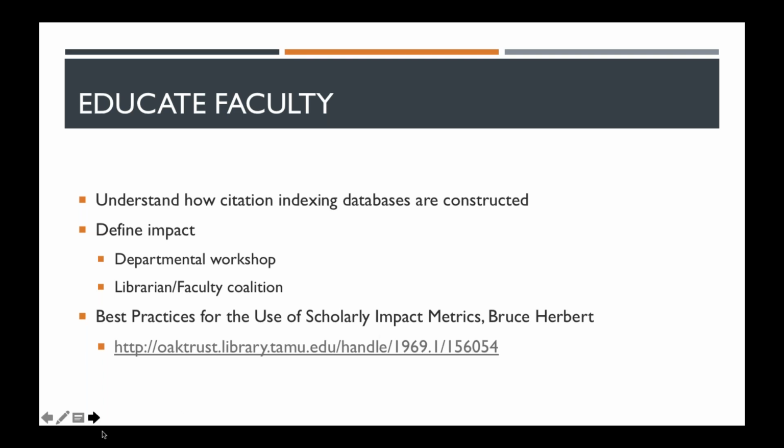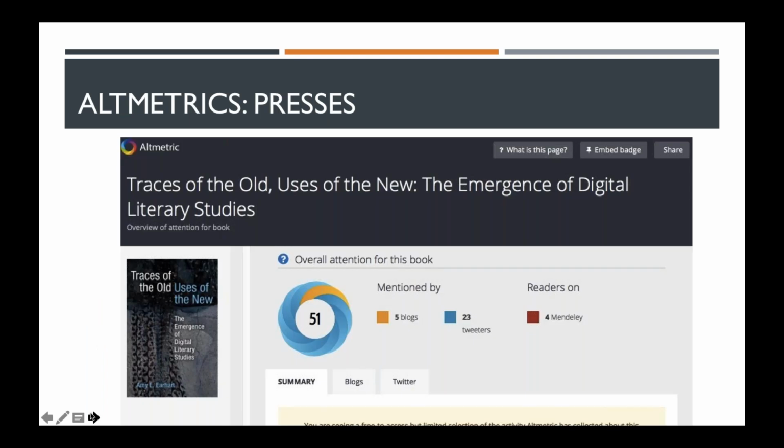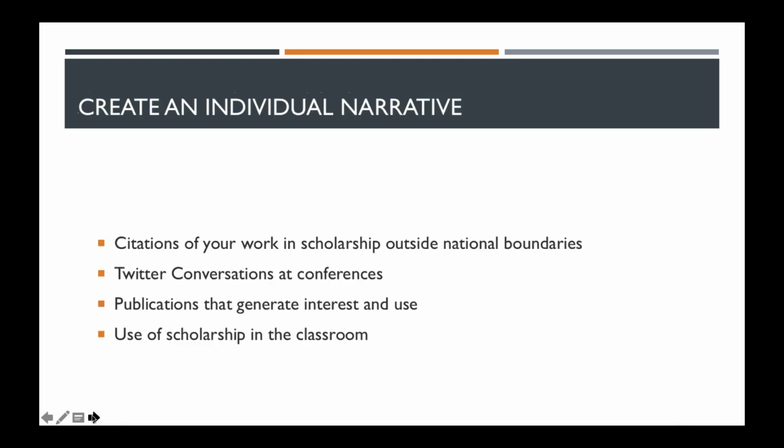And as we move forward, once you've worked on educating your faculty, you need to think about tools beyond the traditional citation indices. For us, we've been very fortunate that we've worked both with our library and with our presses to come up with metrics that are very clear and transparent to our faculty, so they don't have to go search for them. Here, I think you saw this in Lily's, is a screenshot of the University of Michigan, which is my publisher. They went ahead and added these particular badges to our books, which has been really great.